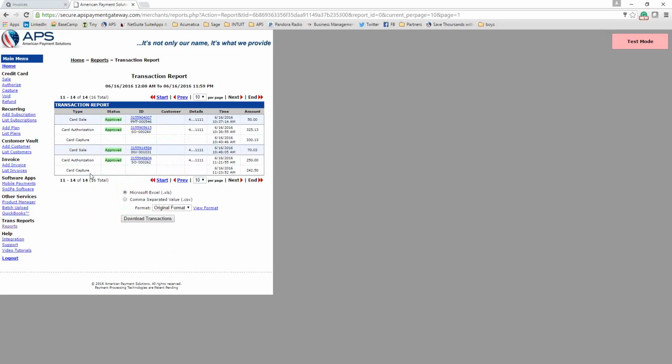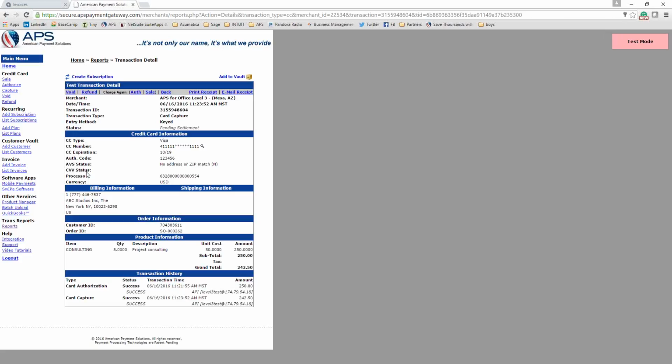So you can see that we have two line items, if you will, here: the pre-authorization and then the actual card capture. We can dive down a little bit deeper by clicking on that link, and this gives all the details that are associated with that particular transaction. So you can see that it was a Visa with the last 4 digits, the customer, the order ID number, or the sales order ending again in 262, and then this is some of the important information for the level 3 processing as far as the item, the quantity, the description, the unit cost, and the grand total. And then again, down here, the specific detail as far as the authorization and the actual capture.